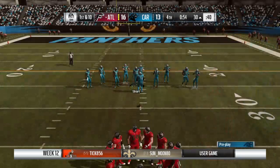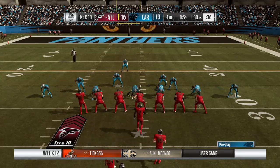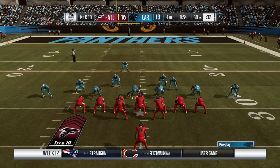No other play for them, right? I mean, there's no other choice. It's not like you can have some strategy move, right? Punt it away and hope to... No, that's what they had to do.